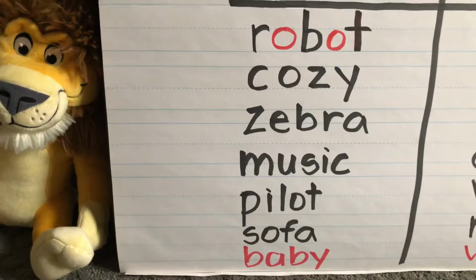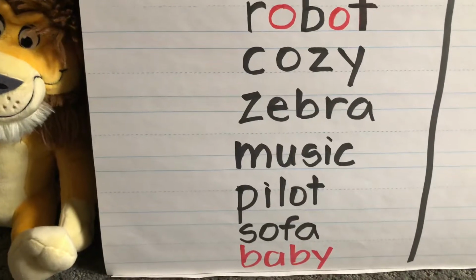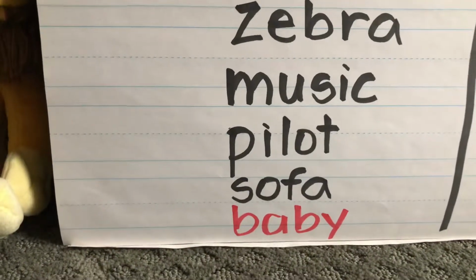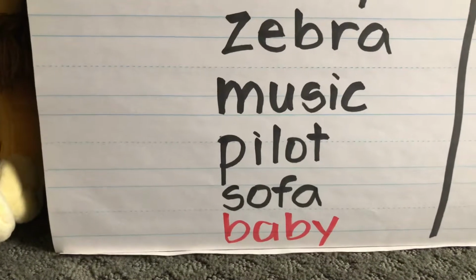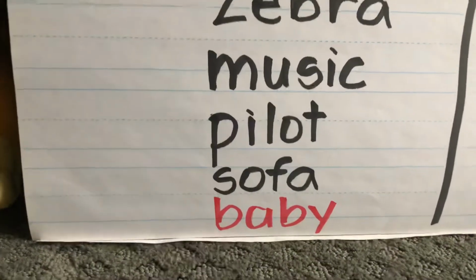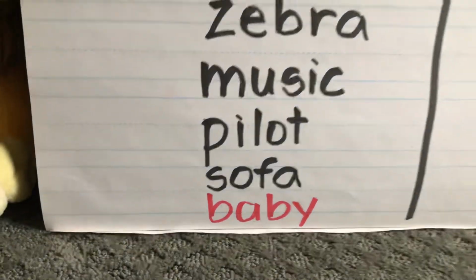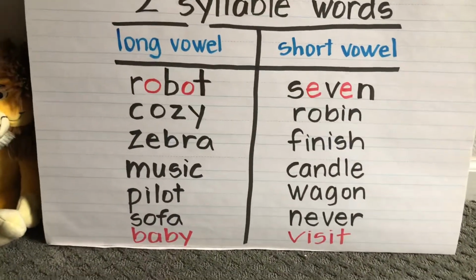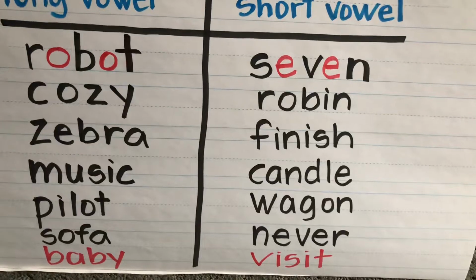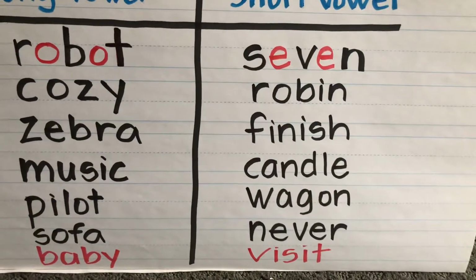Cozy. Zebra. Remember, these are 2-syllable words. Music. Pilot. Sofa. And baby. These words are all divided between the first vowel and the consonant, and it makes a long vowel sound. Now I put baby in red because baby is a word that you are going to use when you read Mole and the Baby Bird. All right, now let's look at our short vowel side. On this side, the first vowel that you see is going to make a short sound because I divide it after the second consonant.